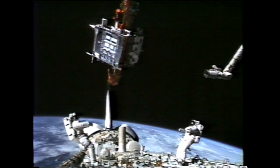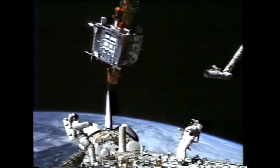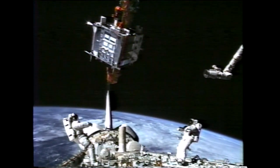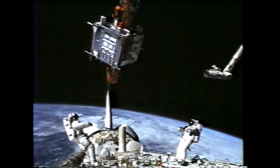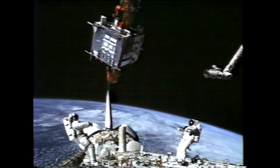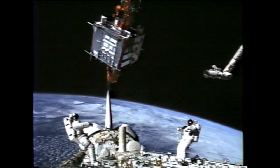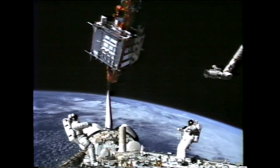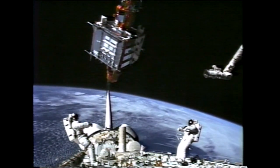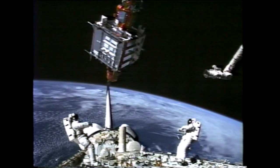Commander Kevin Kregel flying Columbia around to position Scott and Doi for the capture of the satellite. Scott and Doi have been spacewalking now for 1 hour and 45 minutes. Columbia is above the Pacific Ocean off the coast of Southeast Asia. Its course will take it south above the Central Pacific.